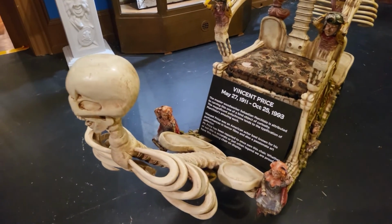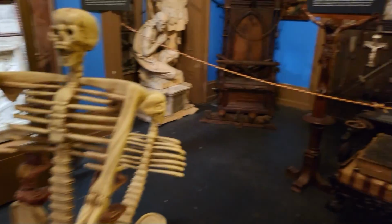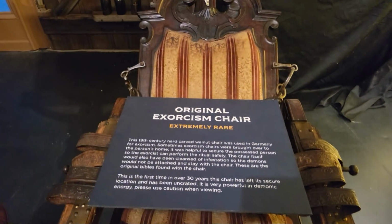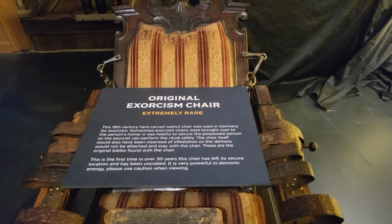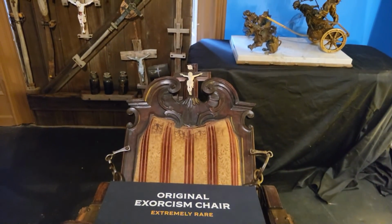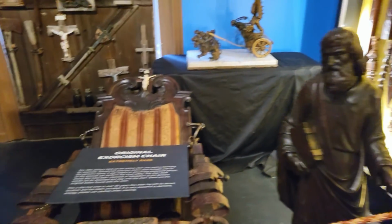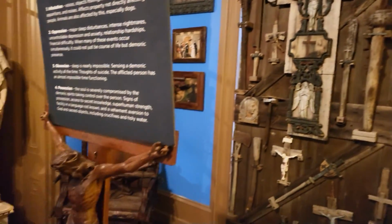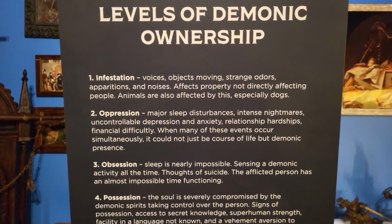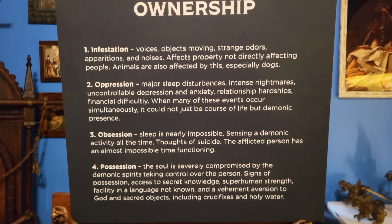Here is a really cool rocking chair, allegedly owned by Vincent Price. That's pretty neat. And these are demonic. This is an original exorcism chair. For the first time in 30 years, this chair was left in a secure location uncreated. So it's supposed to be very powerful in demonic energy, so we've got to be careful. You can read that there. And they got all the stuff in the back there. And here are the levels of demonic ownership. You can pause that and read it. I'm not going to go through all that, but you have infestation, oppression, obsession, and then possession.